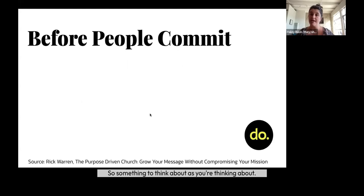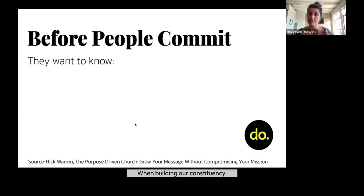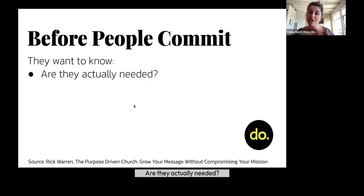So something to think about as you're thinking about this target donor. And this is a slide, honestly, of all the slides that we're going through today, I personally love and reflect on the most when building our constituency. Before people commit, here's what they want to know. And this is what Rick Warren outlined that he discovered through their data collection process to build out Saddleback Church. They want to know, are they actually needed?